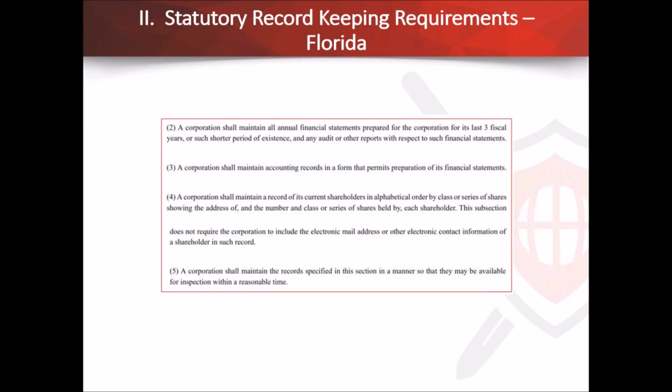And so one of the reps and warranties that a buyer will expect from a seller is that you produce the current list of shareholders, that there are no liens or encumbrances on the shares, and that you can produce a clean paper trail as far as documenting who owned what at what times.